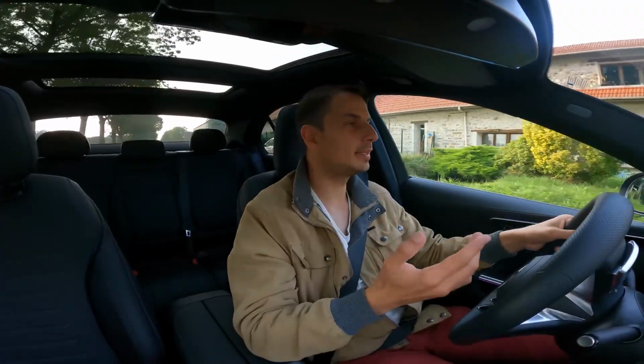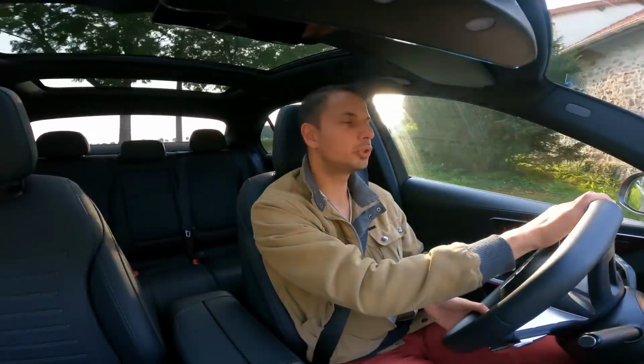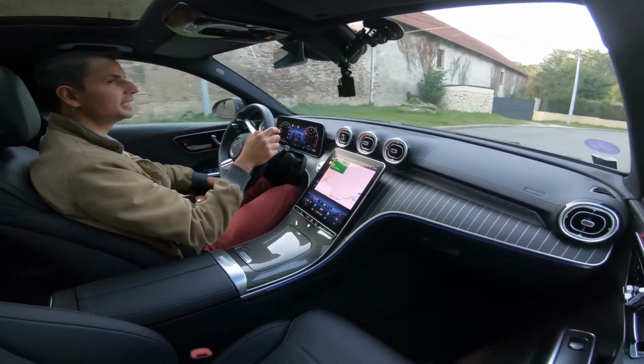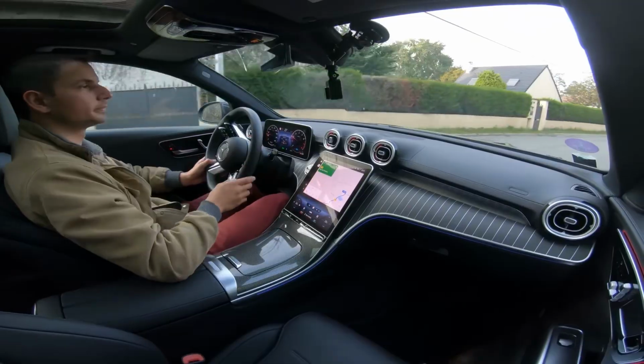It's very gentle, so it takes a little time to get used to it. I've still driven quite a few miles with the car, but it's true that at first, it's a little confusing.